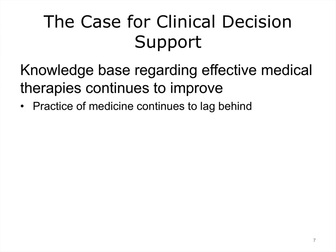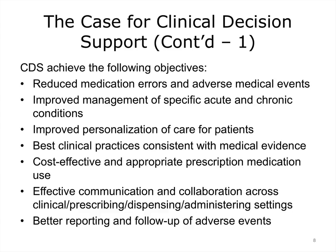CDS tools offer great possibilities for making knowledge available to the practicing clinician at the point of care. The following list includes some of the possible uses for CDS. Reduced medication errors that cause adverse medical events. I think this speaks for itself. Improved management of specific acute and chronic conditions. Improved personalization of care for patients. The idea is that CDS tools can offer considerable precision in tailoring therapeutic choices to patients.